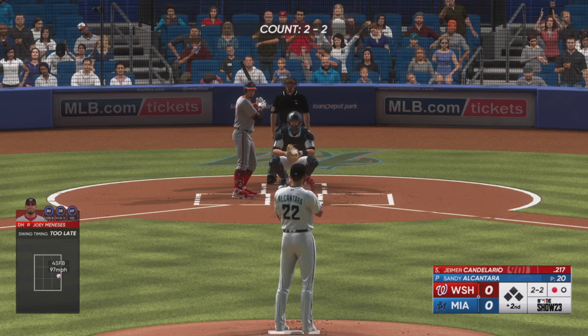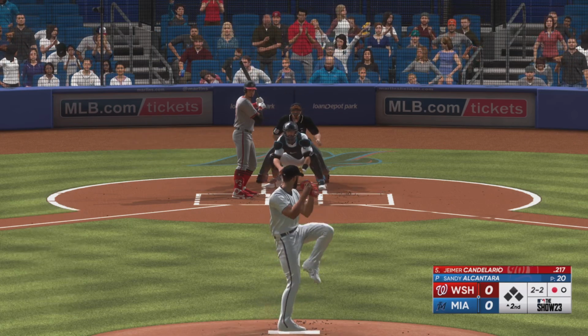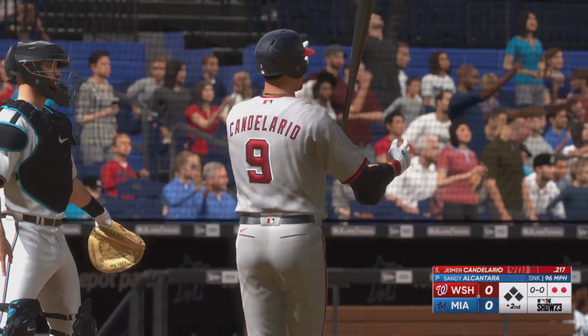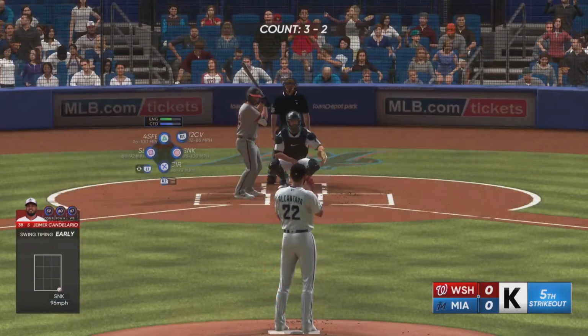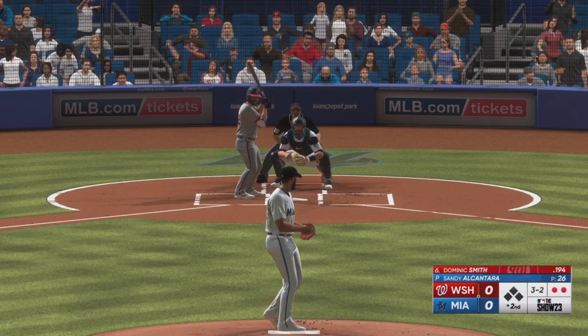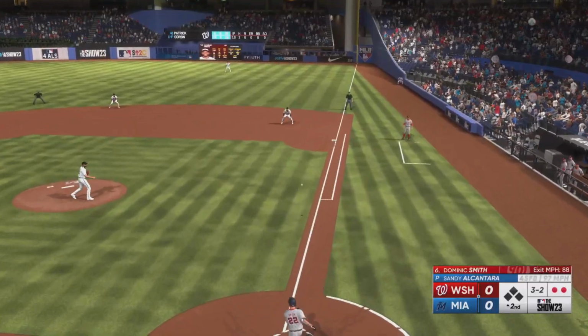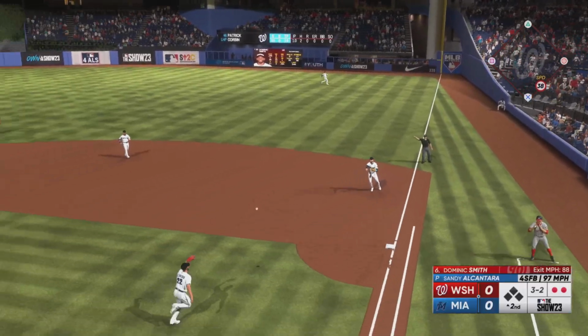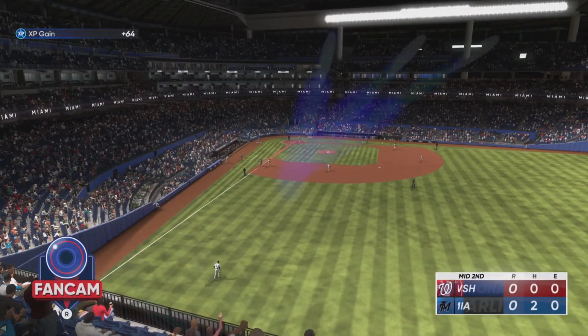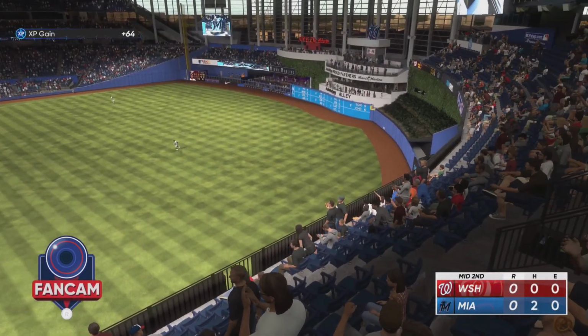Now batting Jeimer Candelario. Goes down swinging for the strikeout. Couldn't hit the fastball at the knees. Dom Smith stands in. On the ground. Third out. Yep, he's out. And the Nationals gone in order. We'll go to the bottom of the second.